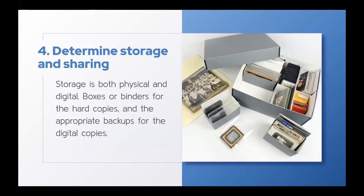And then step four is determining a storage plan. So we consider storage in both the physical realm and the digital realm. So boxes or binders certainly are great ways to store the hard copies of your photos or to store the objects that you have. And then on the digital side of things, we talked about having the appropriate backups for all of your image files. So we want to talk about storage in both of those realms. They go hand in hand.